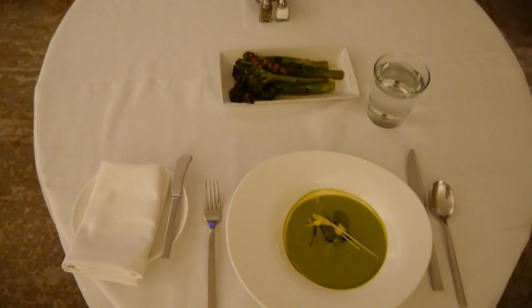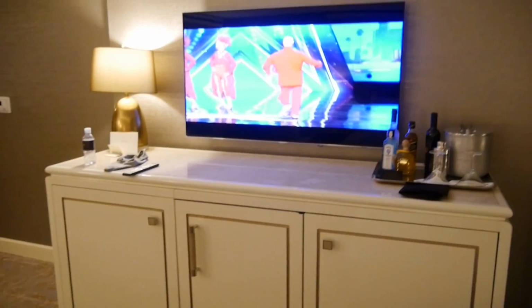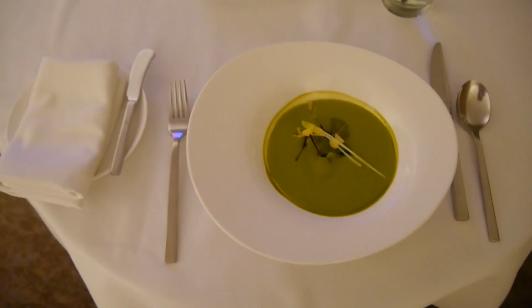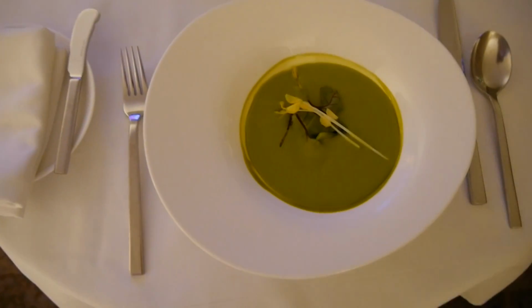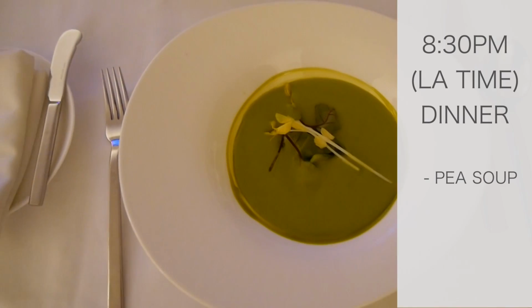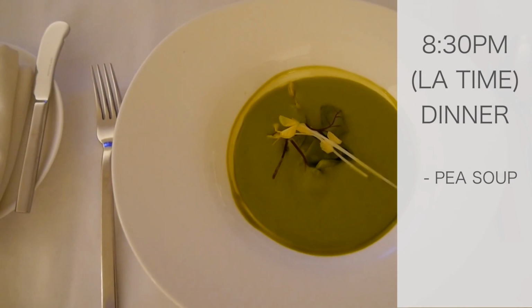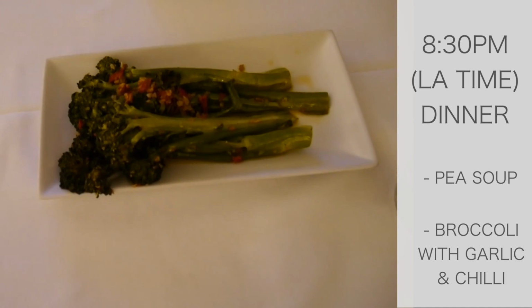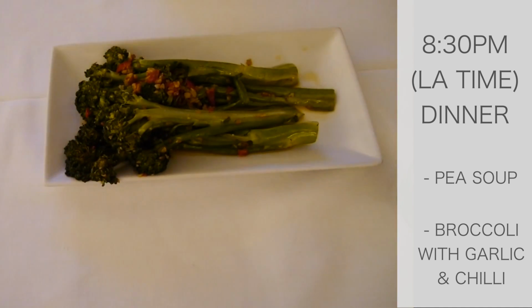This is my little table for one. I'm watching America's Got Talent as well. It's really nice here, actually. They've got the whole room service menu, but at the bottom they said that they can do vegan stuff as well, which is great. They've done this pea soup for me, which looks and smells amazing, and also this broccoli with chili and garlic. That also smells really good.